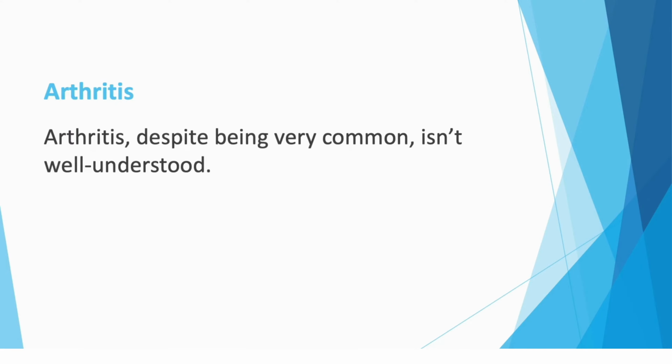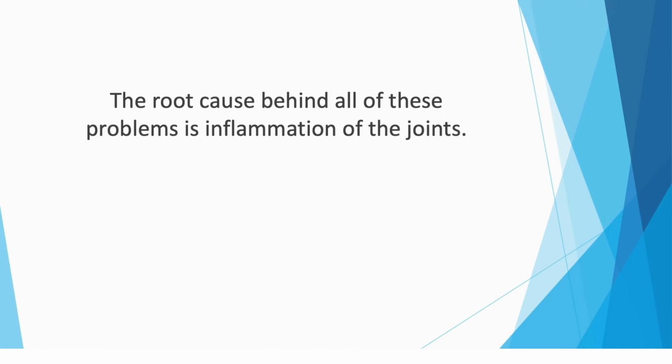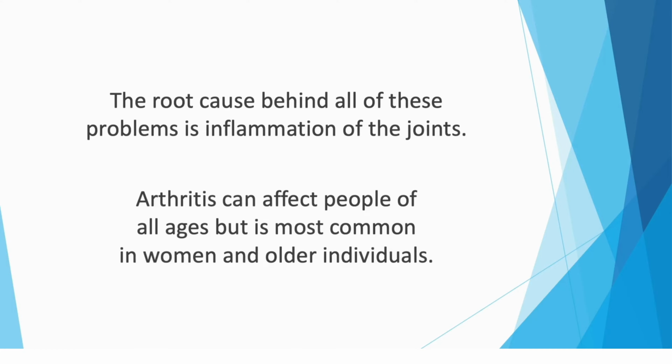Arthritis. Arthritis, despite being very common, isn't well understood. It's not a single disease, but a name given to a group of about 200 problems that affect the joints. The root cause behind all of these problems is inflammation of the joints. Arthritis can affect people of all ages, but is most common in women and older individuals.